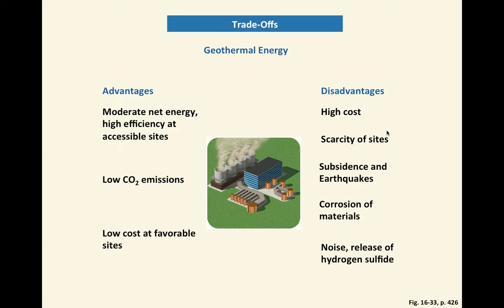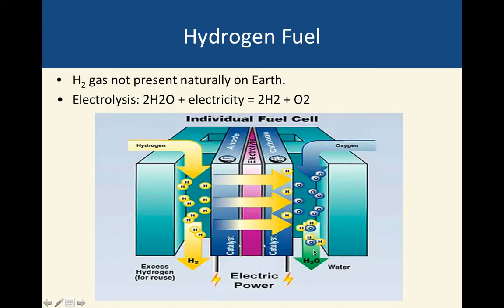So the advantages, you do get a high energy yield if it's not going to be costly if you're in a place where there's a volcano. It's low carbon emissions and low cost. However, if you're not in an area that has access to a volcano, it could be pretty high cost. It also can actually cause earthquakes where you're drilling down to get at the heat. And so there's a lot of noise related, and you can release hydrogen sulfide gas that's stored down around the volcanoes themselves.